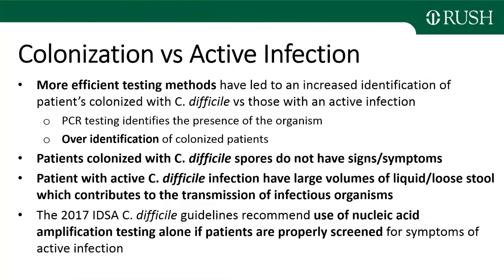We're going to talk a moment about the distinction between colonization with C. difficile versus active infection. As more efficient testing methods have been implemented to test for C. difficile infection, this has also led to an increase in identification of patients who are colonized with C. difficile infection versus those who have an active infection.